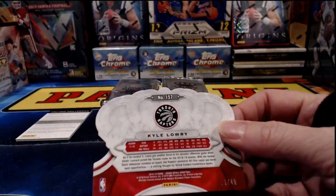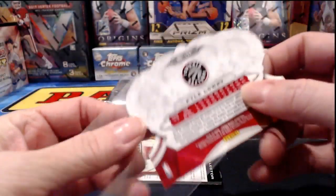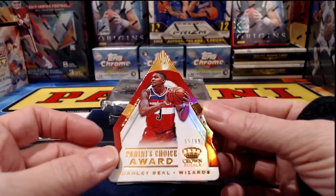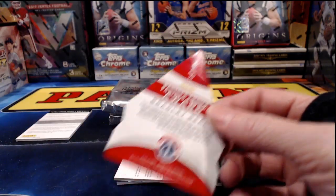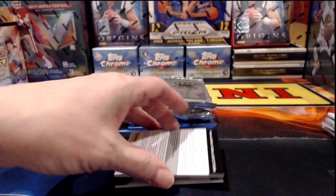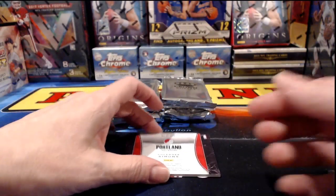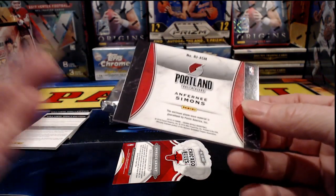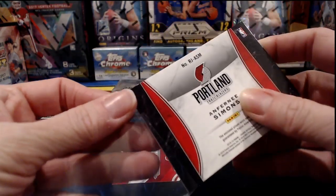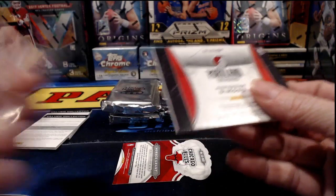Kyle Lowry and the Raptors to 49, red crystal. A Panini's Choice Award for the Wizards, Bradley Beal to 99. Here comes a second redemption. We'll just put that right up there. Anthony Simons, Portland Trail Blazers. This is a kind of a thick relic. It feels thicker than our other relics.